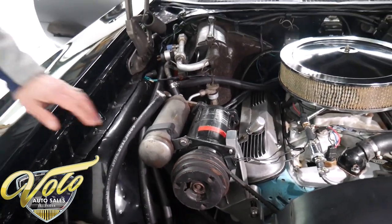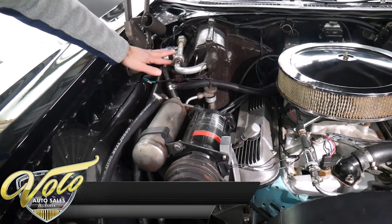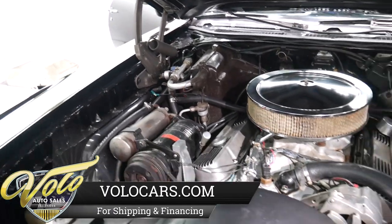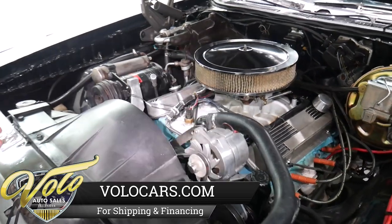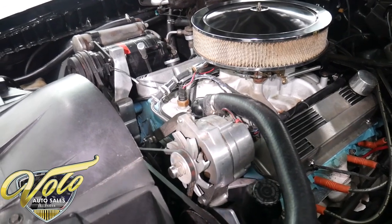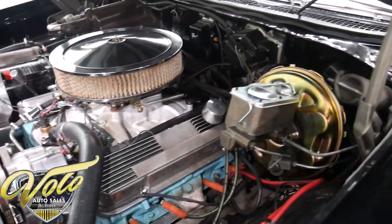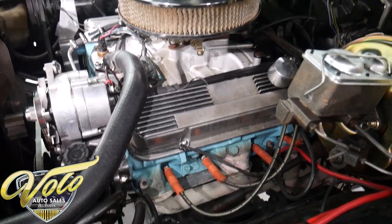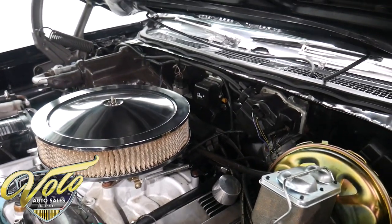It's a factory air condition system. It's had some replacement parts and it's updated with the 134 Freon. It's got an aluminum radiator, power steering, power brakes. The brake booster and master look pretty new. It's a cadmium plated booster. The wiper motor looks pretty clean. Squirters are hooked up.